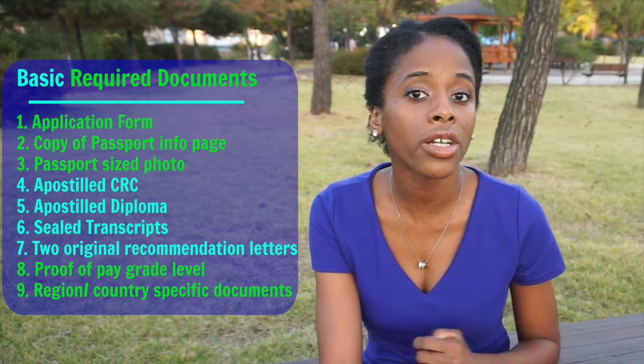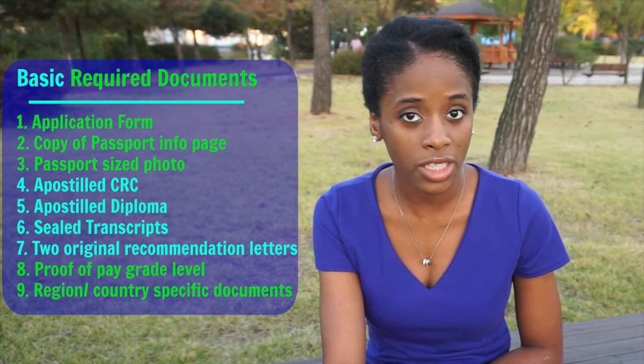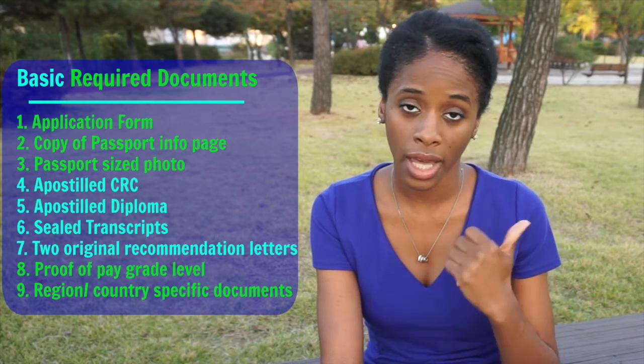The next thing is the list of required documents. Now, this list is kind of long. I will state the items that you need, but I will only go over a few and give you some tips and notes of how I handled the process and what you can do to make sure that everything goes smoothly for you. So the required documents that you will need for the application process are, of course, the application.